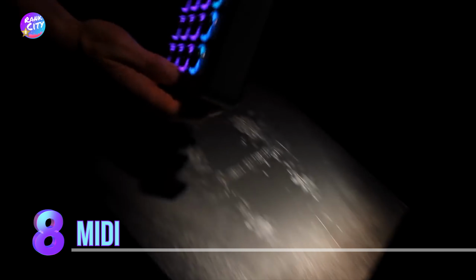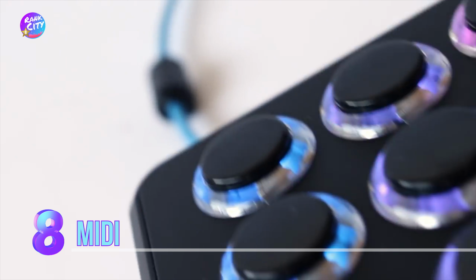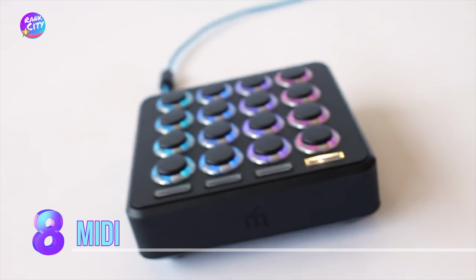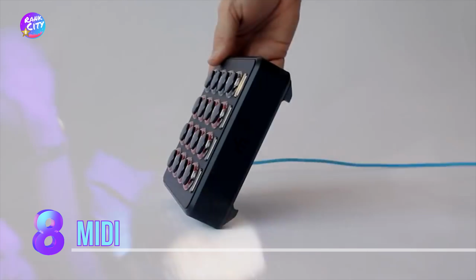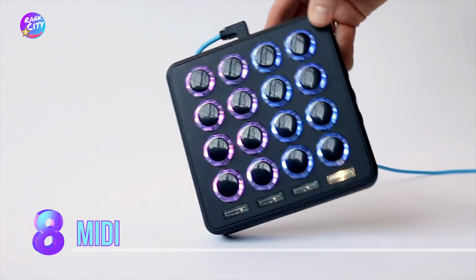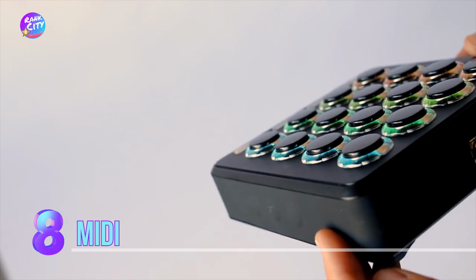Next at number 8, we have the Midi Fighter by DJ Tech Tools. The Midi Fighter is one of the coolest and most recognized button controllers in the music tech. Now, DJ Tech Tools first released it in the market back in 2013, and over time, adding new features, accelerometer-based controls, and effects parameters. Its recent release featured more banks, more lights, and more everything.